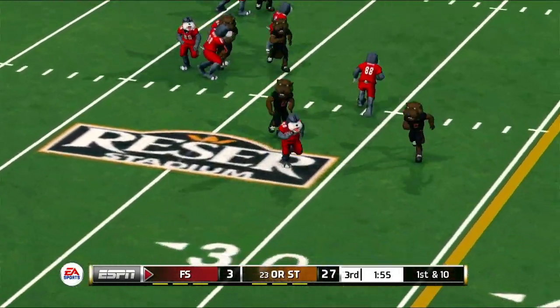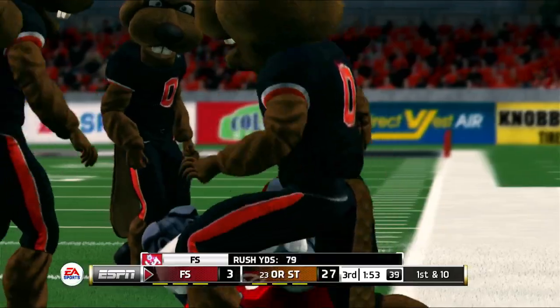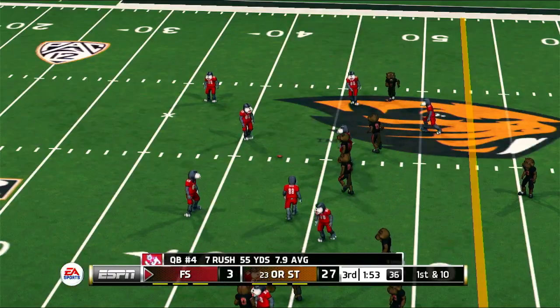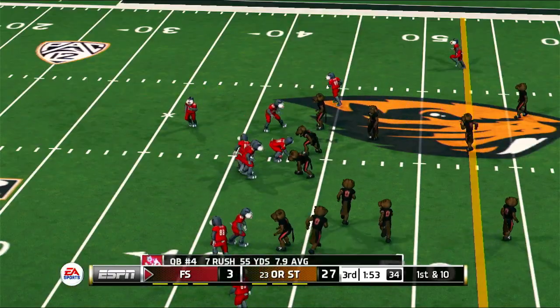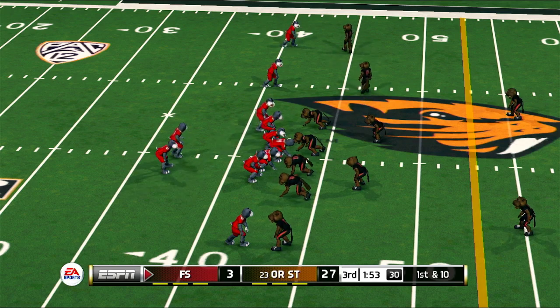He tries to buy some time. Tries to get around the corner. Looks like he's going to run. He's taken down around the 42-yard line. It's always a snap decision when you decide to tuck it and run. On that play, it was definitely the right move as he got the first down.